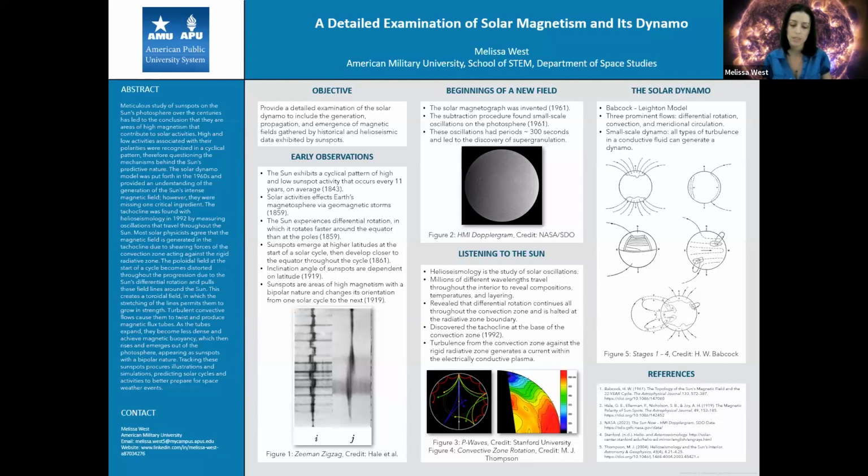Helioseismology bridged the gap between what scientists observed on the photosphere and the mechanisms involved within the interior, including the crucial tachocline. The cohesion of large-scale and small-scale dynamos shows the dynamic nature of our sun, with a multitude of forces, flows, and motions that participate. Heliophysicists, solar astronomers, and helioseismologists will continue to unify each piece in hopes of fully understanding the heart of all solar activity. Thank you.